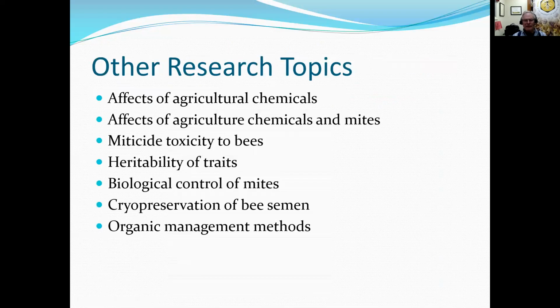Other research topics, just to pick a few here. Agricultural chemicals, did a lot of work on neonicotinoids. My emphasis on that was trying to find out what's coming into the colonies and what quantities and what effects that's having on mite or on bees. We're also looking at miticide toxicity to bees.